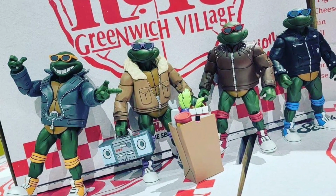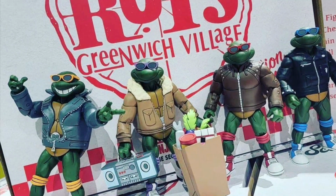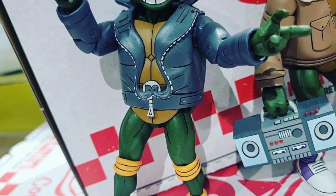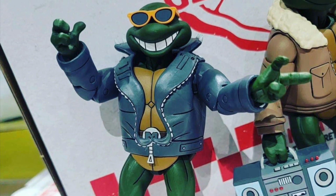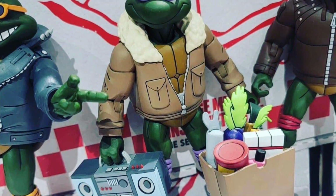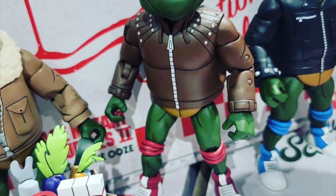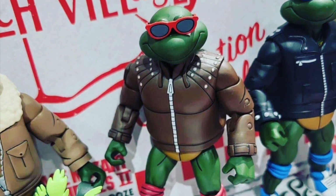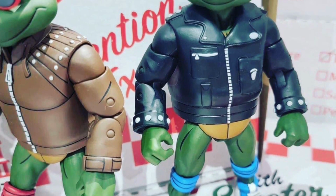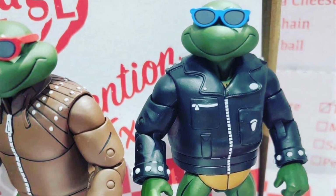So next here, NECA did put out some more stuff, so we're going to be getting these versions of the turtles. So we have like Mikey in a jacket here, looking really happy and rocking out to the boombox that Donatello has with the fur-collared jacket and sunglasses. Then we do have a leather jacket here on Raph, looking very happy. And then Leo also has a leather jacket as well, looking pretty bad arse, and he had sunglasses as well.